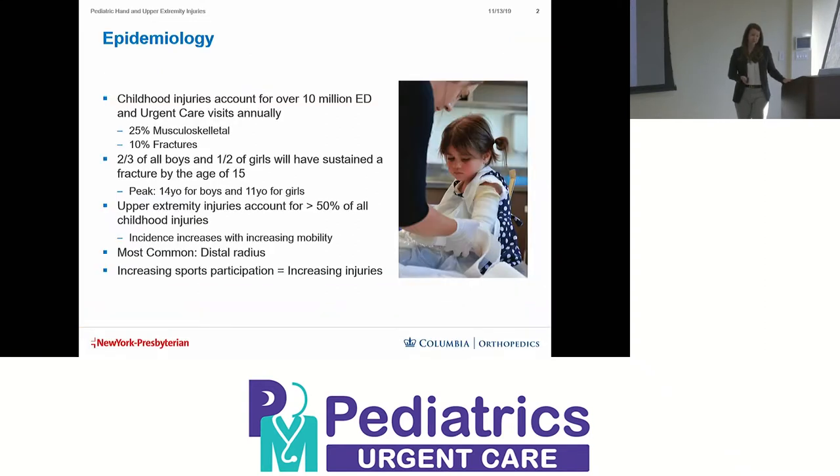So I don't have to tell you guys, this is incredibly common. Childhood injuries account for over 10 million ED and urgent care visits annually. 25% of those are musculoskeletal, and then another 10% are going to end up being fractures. Two-thirds of boys and one-half of girls will have had a fracture by the age of 15, which is pretty incredible. And then for the boys, that peaks around 14, usually when they're having sort of a metaphyseal growth spurt. And for girls, that peaks around 11 years old.